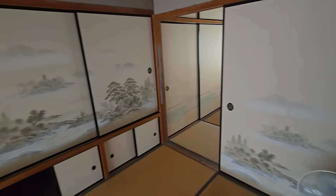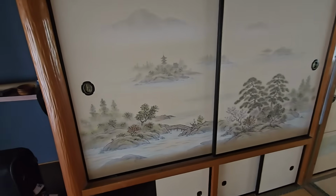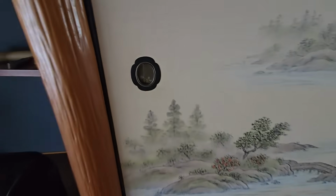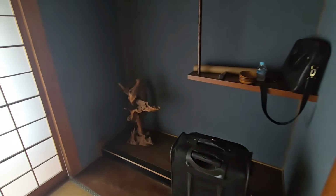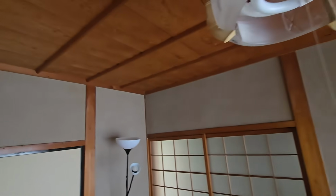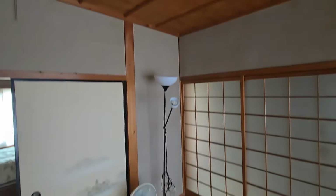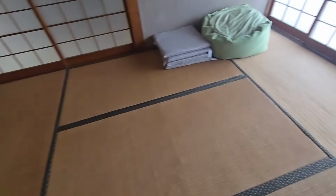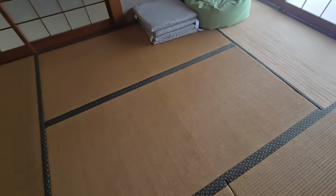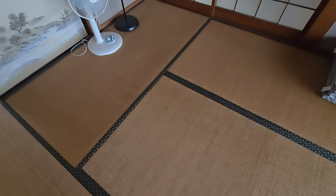This room has very nice decorations on the sliding panels, slightly more upmarket handles as well. But all I've really done in here is pick up a little decoration from the local second-hand shop, and I've gotten rid of the wood rail that was on this wall and all the cabling for TV antennas that was up there. These tatami are actually really clean and good to walk on, even though they're quite old. So for now I'm keeping those.